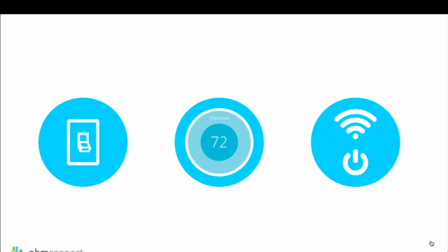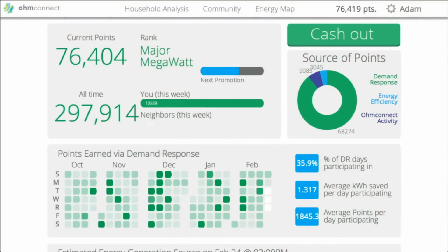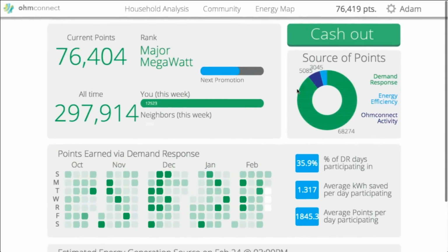Now, Adam's a super user, so he's gone ahead and hooked in OhmConnect to his Wi-Fi thermostats and his home automation devices. So OhmConnect automatically turns down his AC and his hot water heating as well. So right as these dirty power plants are about to turn on, Adam's already reducing his electricity, and he sees the points in the top right-hand corner start to accrue. So he clicks on that and sees how much he's accrued over all time, how he's performed over the past 3 or 4 months, and what his electricity generation stack looks like. He can cash out these points at any time.